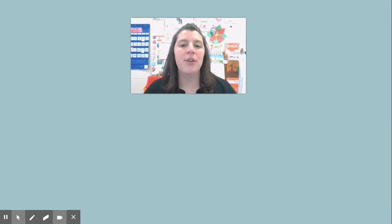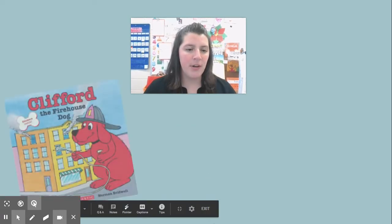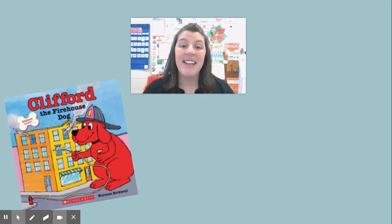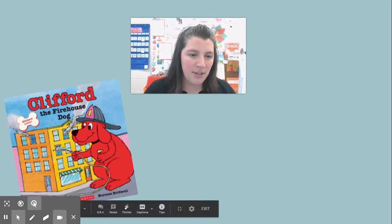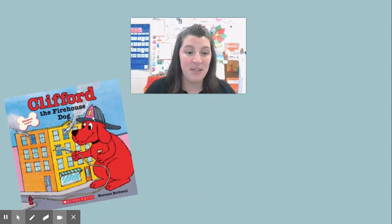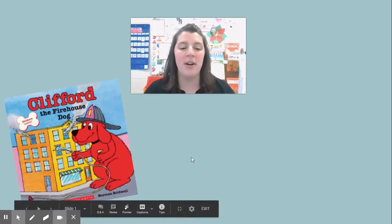So, today I want to show you a couple pictures of different books that I've found, and I want to see what you notice about them. So, here's my first book. Do you know that character? Yeah, it's Clifford. It's called Clifford the Firehouse Dog. Look at big Clifford. He's wearing his fire hat and he's using the hose to help put out a fire.